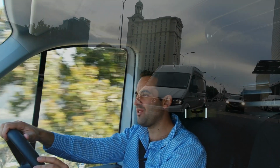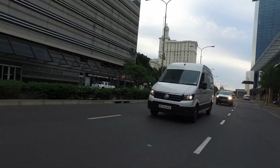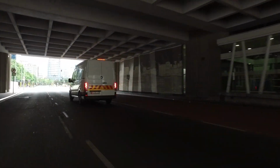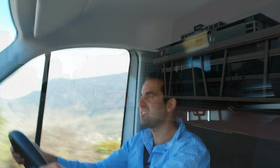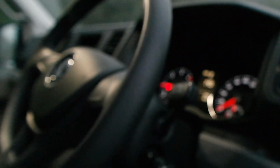Firstly, the Crafter is certainly the benchmark within the van market. It sets its benchmark by adding a lot of clever technology to the space. I'm talking about the likes of electromechanical steering. You go around bends, you simply park it, you've got park sensors, I've got hill start assist. It's just so light and easy to steer. It really is something quite extraordinary, especially when you consider the fact that there are more different variants available than you even know what to do with.